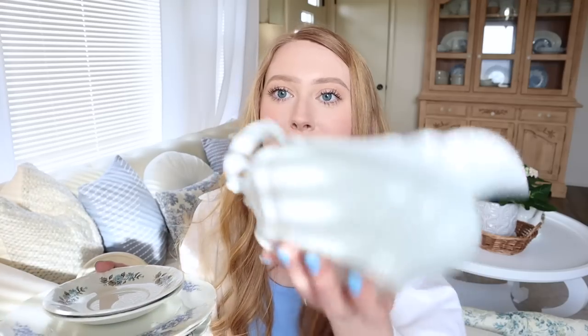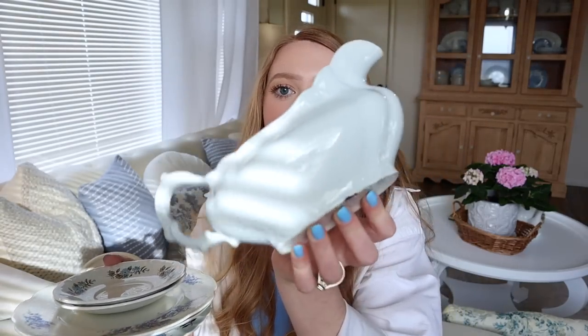Okay, now let me share with y'all everything we brought home from the Goodwill outlet bins and also from a few other Goodwills in the area that we stopped at. I found so much dishware. I was so surprised to see so many pieces that are exactly my style and everything that I love at the Goodwill bins on the day that we went. I could not believe it.